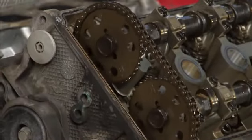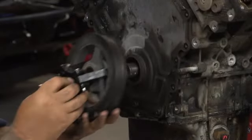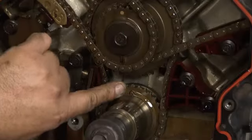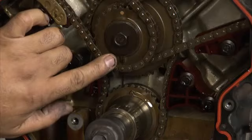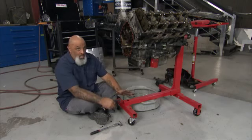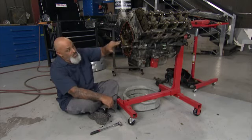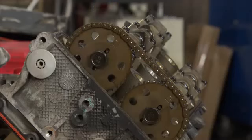Welcome back. We're still on our North Star. We're lining up the timing marks so we know where everything is at when we take the chains off and then eventually pop the heads off. There's a timing mark on the crank. Here's a timing mark on the counterbalance shaft. This is also for the cam gear. Now, they all have to line up. So you really have to pay attention to what you're doing when you're spinning this thing around, because it was like four or five turns before everything came in sync.